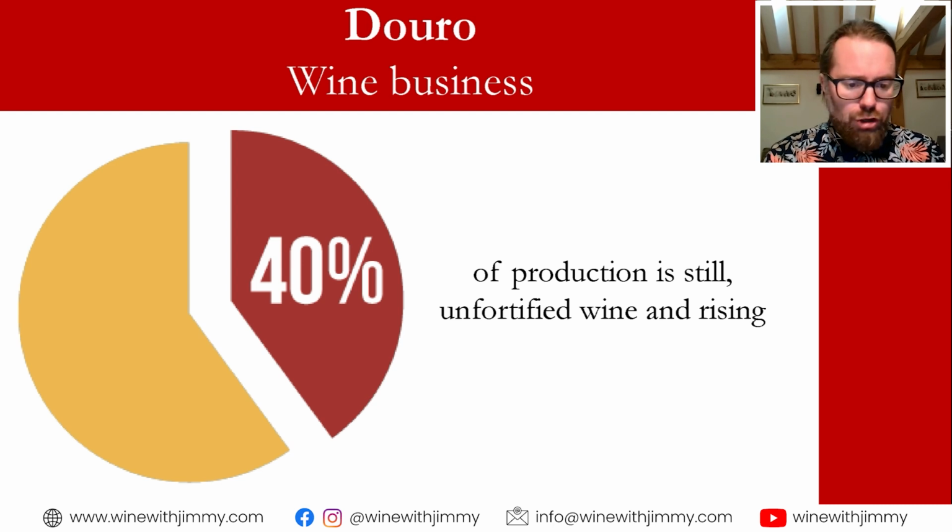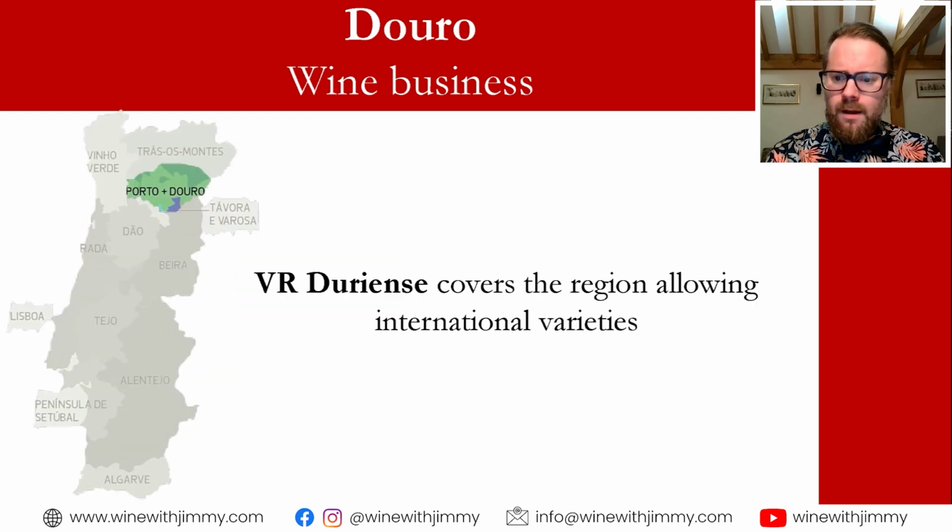Some producers and critics argue that artificial prices for port grapes are subsidizing the growing of grapes for unfortified wine. So the elevated prices for port grapes mean the wineries gaining more money from that are able to then lose a little bit in terms of the Douro DOC. Things will have to change, of course.